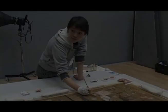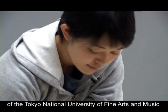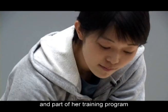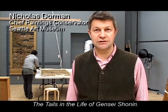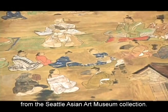We're working here with Kayoko Karino of the Tokyo National University of Fine Arts and Music. She's a graduate student there, and part of her training program at the university is to do a reproduction with original traditional materials. In this case, she's working on Tales from the Life of Gensei Shonin. It's a 14th century Japanese hanging scroll, a treasure from the Seattle Asian Art Museum collection.